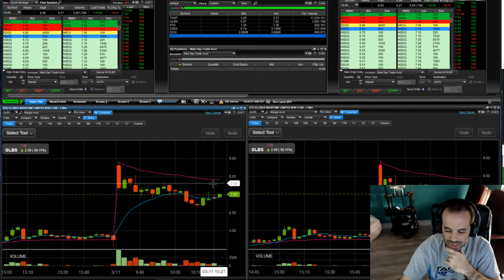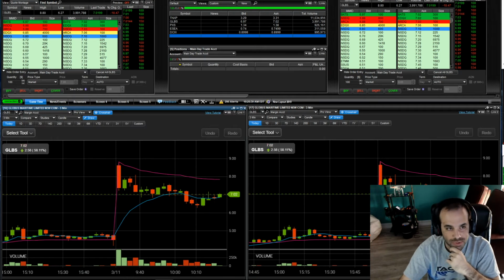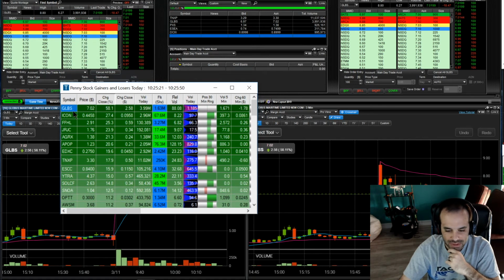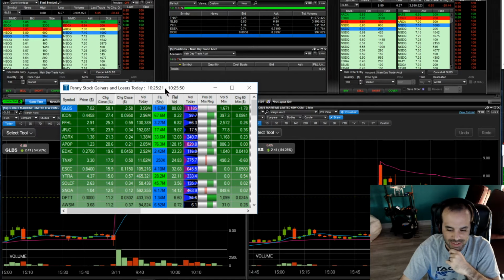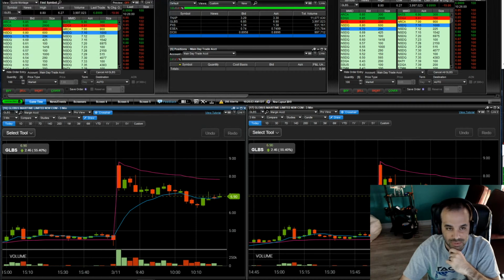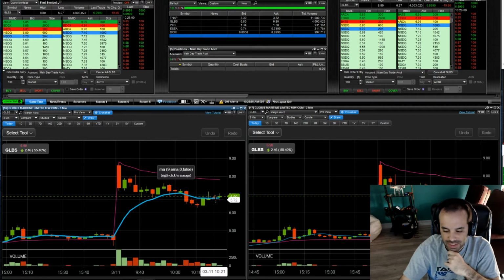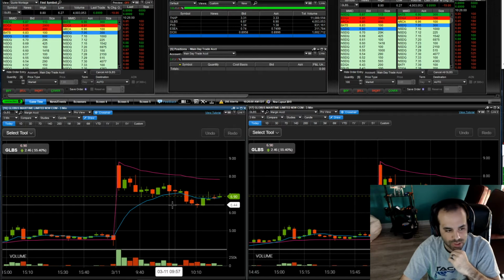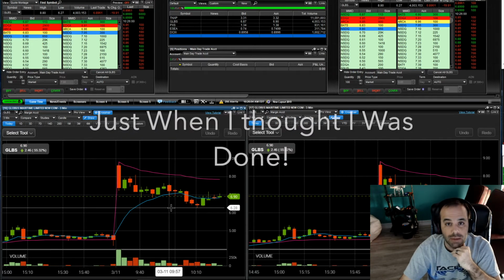I'm pretty sure I'm done trading on the day. Small caps aren't looking that great. Let me show you the scanner right now. GLBS is the leading small cap here in this scan, and it's not doing the best action. Look, it's right back down again to $6.80s, $6.90s. Just not feeling it today. Stay safe if you're trading. Make sure you respect your stops.